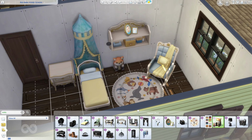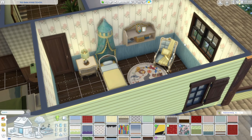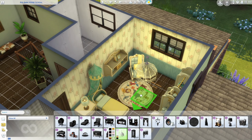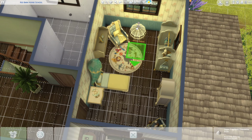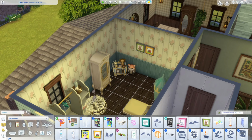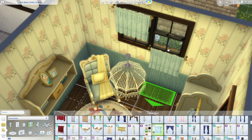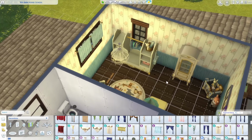Also love this base game wallpaper with the roses on top. I thought it was really nice, and again, I don't use that one often either because it kind of reminds me of a grandma house, but maybe this room originally was one of the parents' rooms when they were a kid, and now they have their children at the house, so they are giving that room to their toddler, and I thought that was a nice little touch. But we have lots of blue and yellow happening in there. It's very quick and very, very cute.